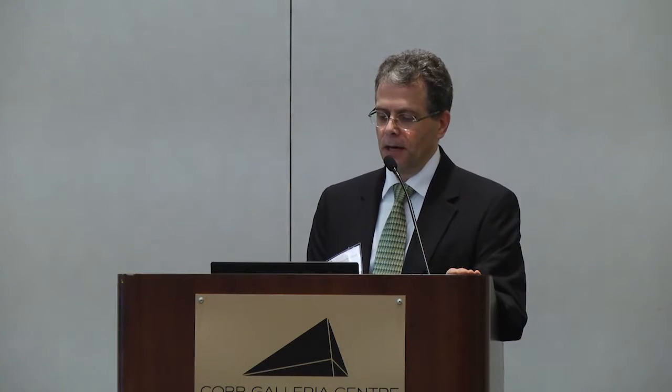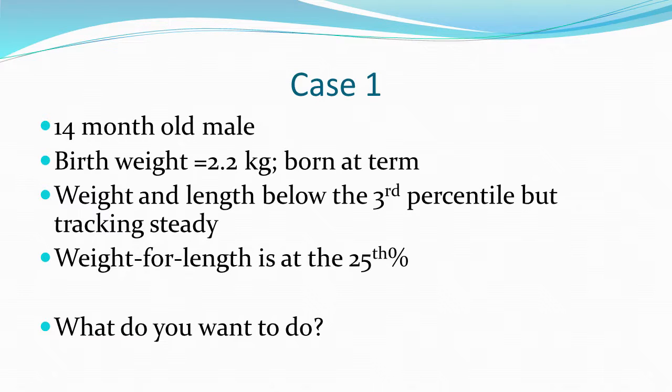Perfect. So what I wanted to focus most of the talk on was a couple of common presentations and work through some problems. The first case I'm going to present is a 14-month-old who was born weighing only 2.2 kilograms, despite the fact he was born at term. He has tracked along steadily at the 3rd percentile for both weight and height, and his weight for length ratio is at the 25th percentile. So this is really a rhetorical question.